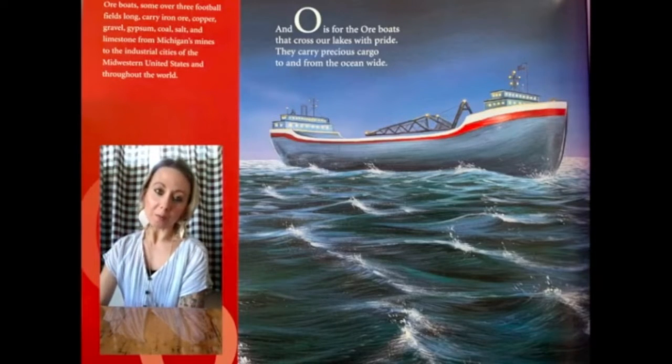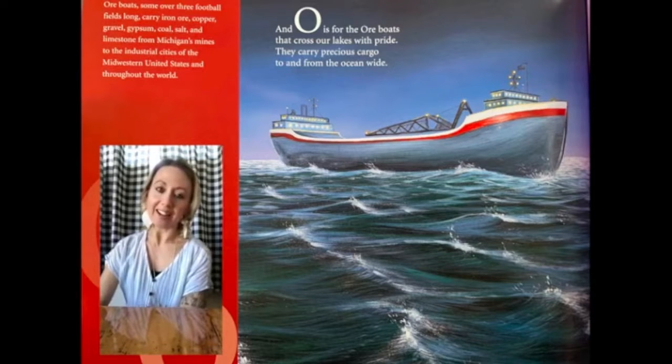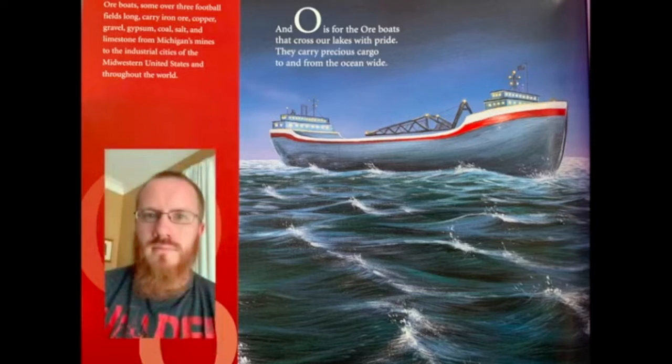And O is for ore boats that cross our lakes with pride. They carry precious cargo to and from the ocean wide.